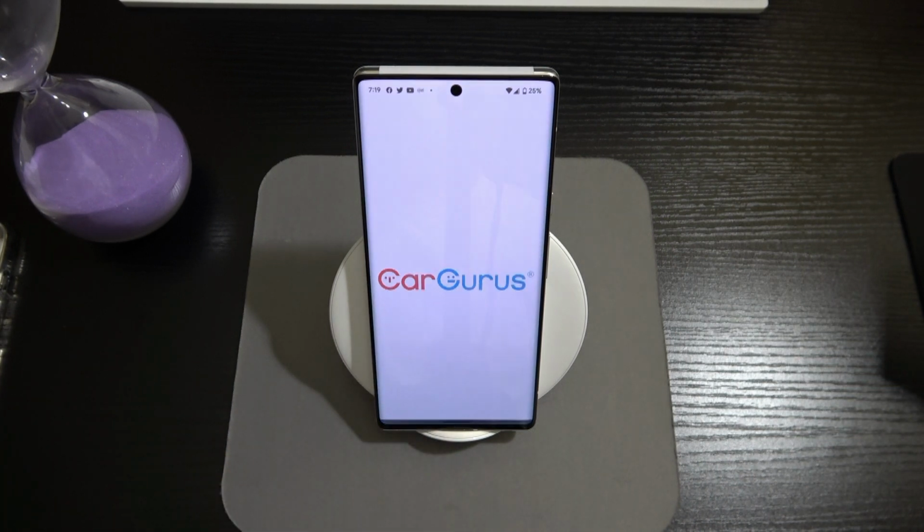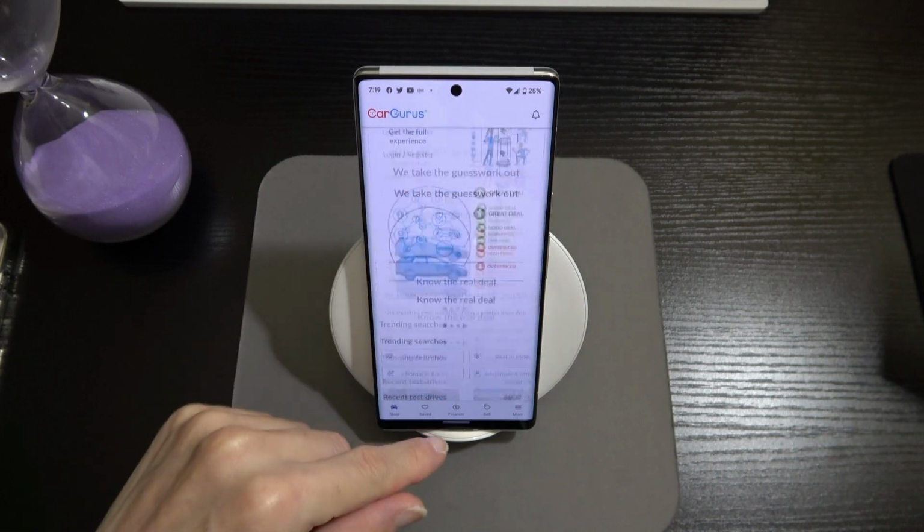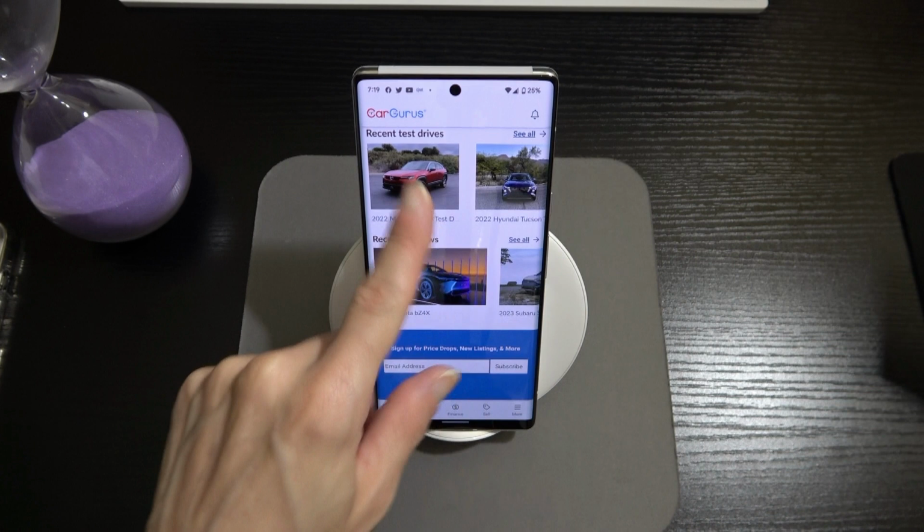Let's go car shopping. Let's go to CarGurus and see what's popping. Nope, skip that. And it just gets right into that with no problems at all whatsoever.